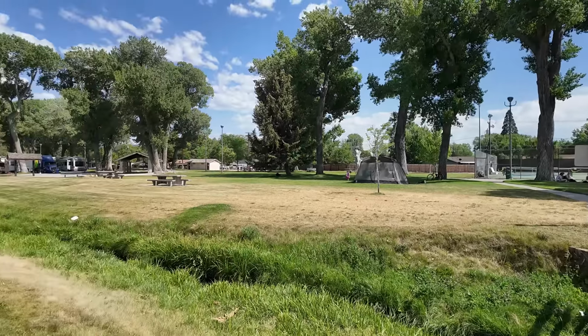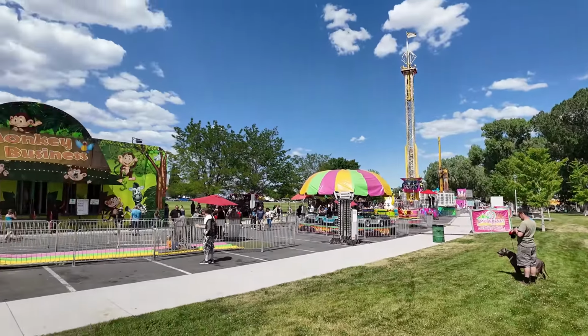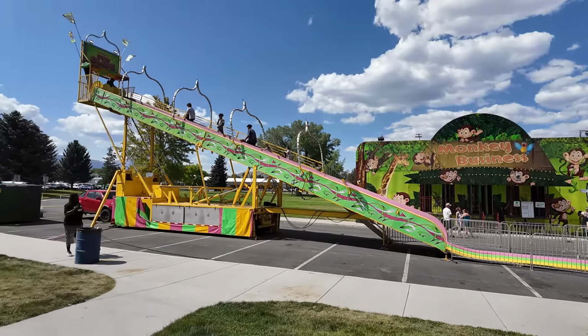We've come over here to Mills Park, less than a mile away from the Nevada State Museum. And supposedly this is the public park here in Carson City. And this is where the Nevada State Fair is taking place. And this is Mills Park, nice little quaint park. And here it is. Here is the Nevada State Fair.